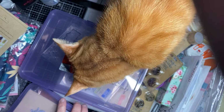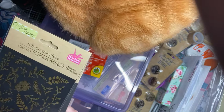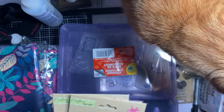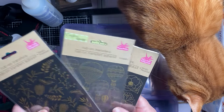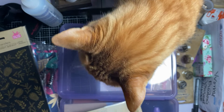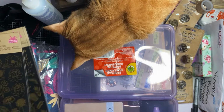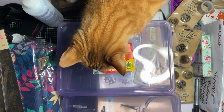Reba, get off of that. You're knocking my camera. So, I got these transfer rub ones. And hopefully I won't do what I did before. Sorry, guys. I'm having a hard time here between animals. Kim had sent me some of these. And I pulled the sheet off and laid it down and started scratching. And I went to pick it up and it's like, crud, the whole thing was stuck to my mat. I was so mad.